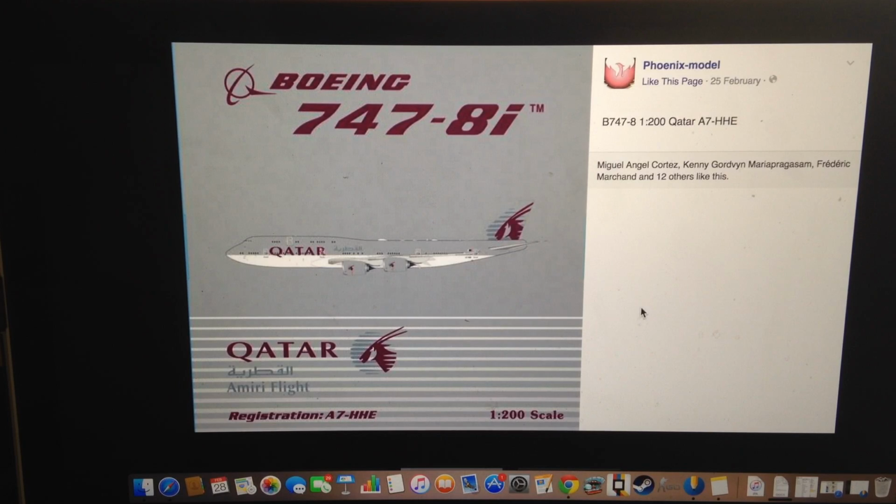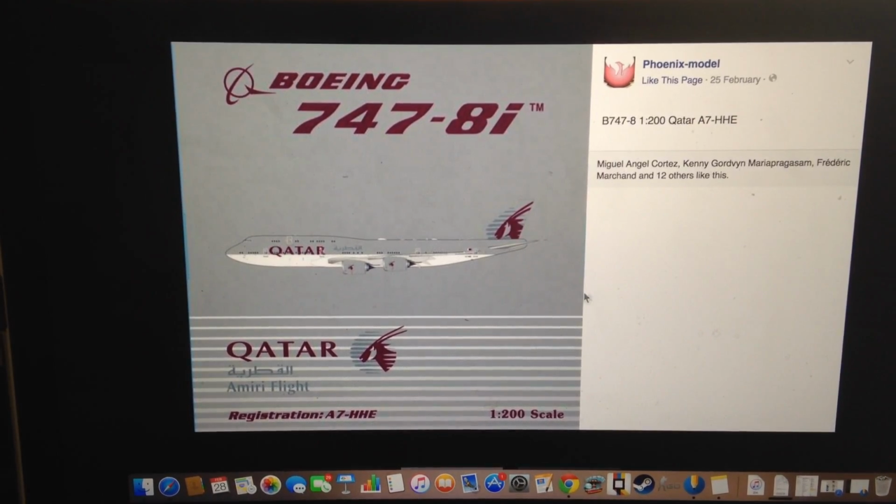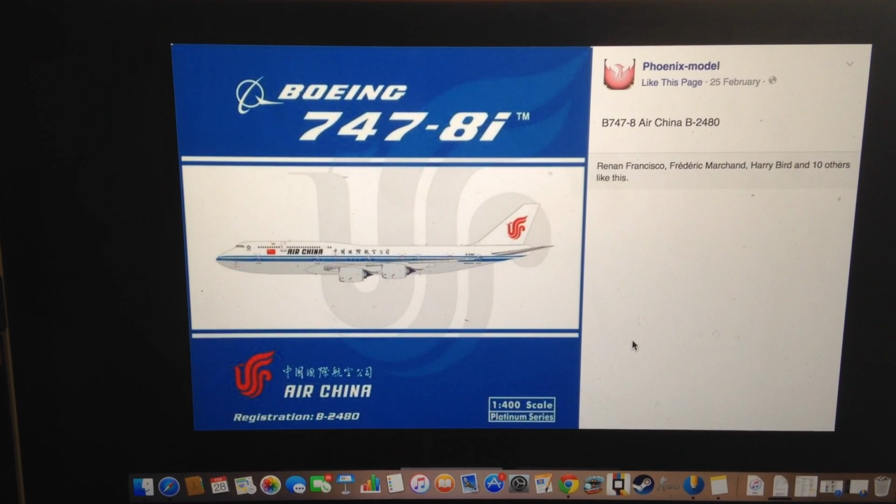Up next, to add on to the 1/400 scale version of this, we see the 1/200 Qatar Airways Amiri Flight 747-8. I bet that aircraft in 1/200 scale would look very, very nice. And up next, we have the Air China 747-8 in 1/400 scale. I believe we already saw this aircraft by Gemini Jets, and yeah, I guess Phoenix Models is just following along with that.